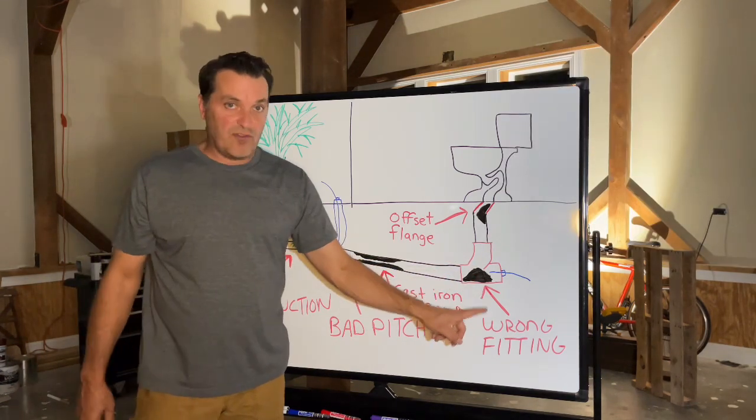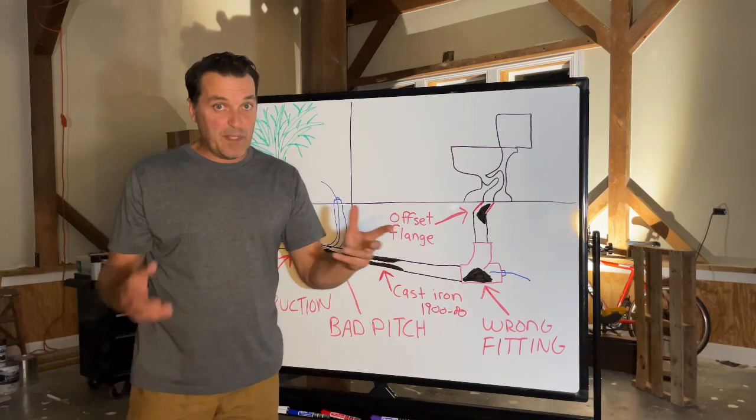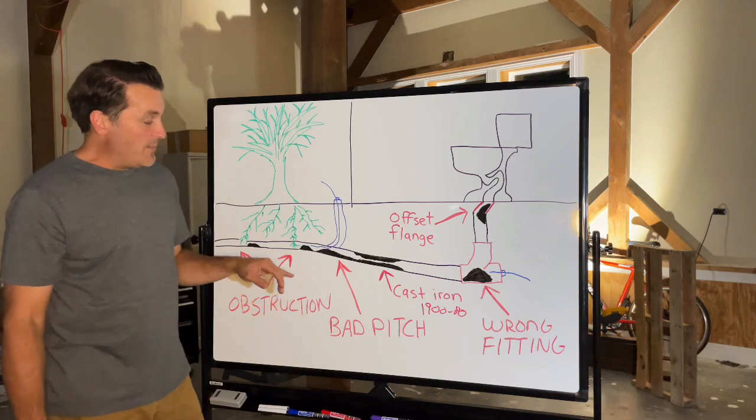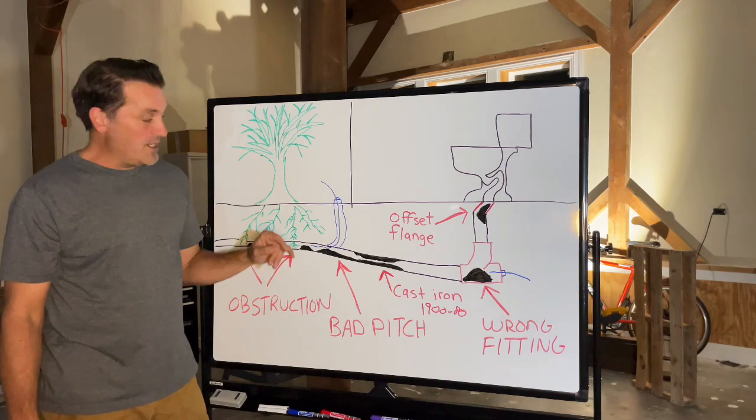So it could be your fittings, okay? And then our last could be basically installation of the pipe, and then we'll talk about the trees at the very end.